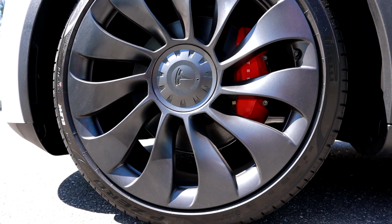It's because it's for performance, and it's a lot better if you're racing to have bigger tires in the back, so you can take corners, you can come out of corners harder, and of course if you're going straight, you get more grip too.